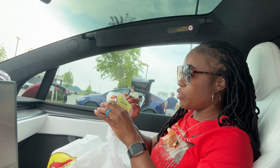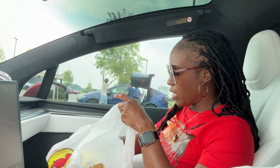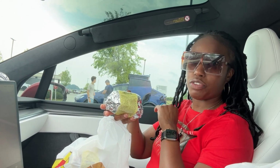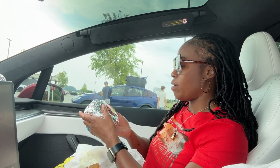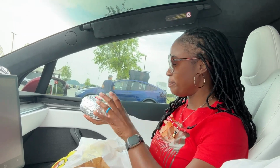A breakfast sandwich, bacon, egg, and cheese biscuit. We got, dang, we was fat. We got a fried chicken sandwich for the baby because he likes chicken. He might eat it when he wakes up. And then we got 2 brisket sandwiches. And we got a drink as well.